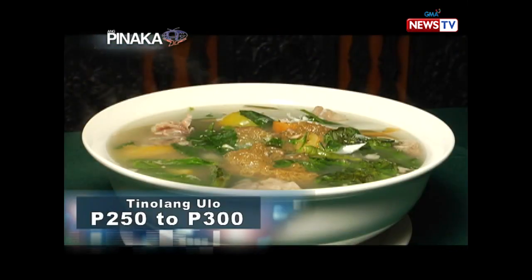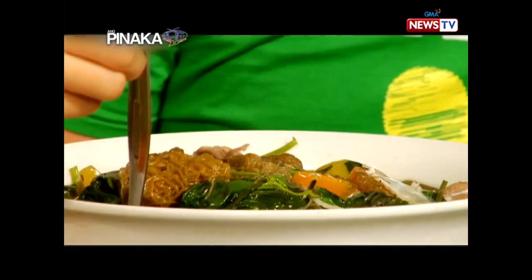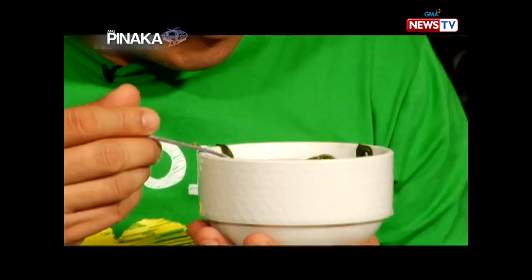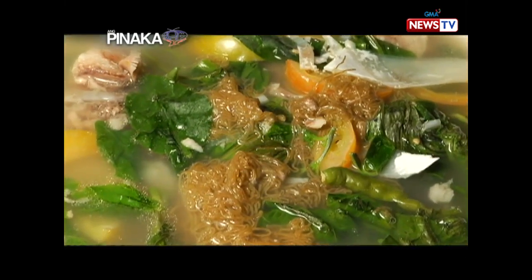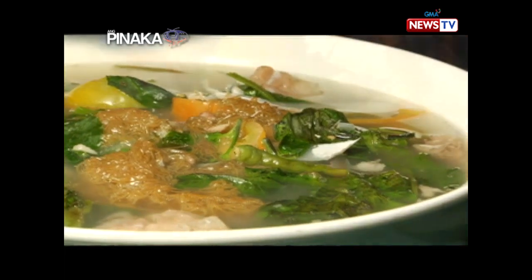Then you can have the soup. This is tula, tinola. This is the fish head. And then ito, this is lukot, seaweeds. A kind of seaweed and all the vegetables, ganyan. So tikman na natin ang tuwa, o tula, o tinola, Cebu style. Wow! Talagang lasang-lasang seafood. Talagang hindi siya masyadong maalat, hindi siya masyadong maasim, pero tamang-tama.